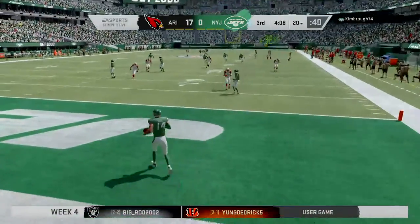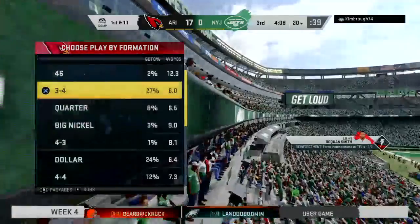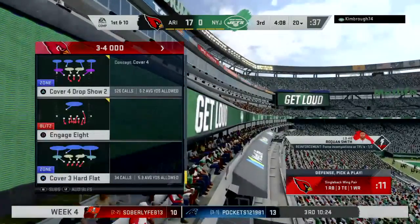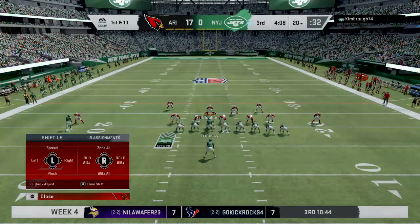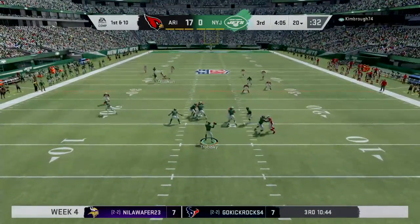And no return on this one as the fair catch is signaled for and taken. So a change of possession here on the punt. And the Jets are going to take over at their own 20-yard line. The New York offense taking over for their next possession. These guys had to punt last time. It has not been a very fruitful game offensively thus far. They haven't even made a trip to the red zone.